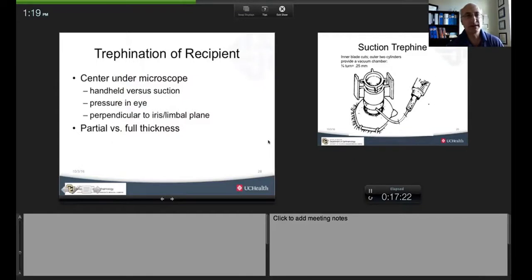So when I trephine the recipient, I generally use a suction trephine system. I center under the microscope. I don't like handheld trephines, because the one thing you can be sure of, if you're cutting with a blade or Castroviejo system, is that it's very hard to keep the trephine vertical with respect to the iris plane, or the iris and limbal plane. It's much easier if you have a suction trephine.